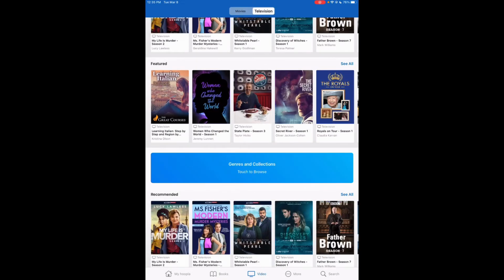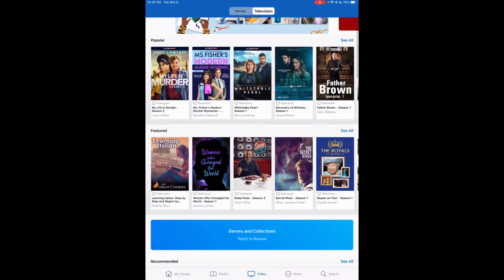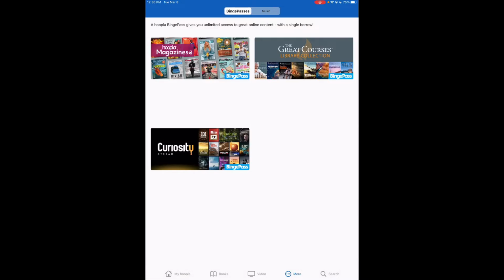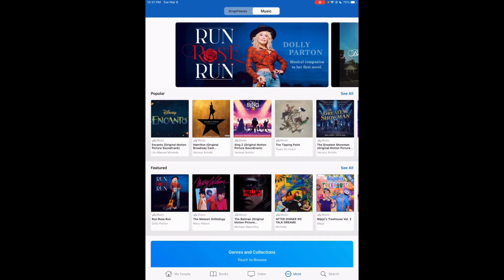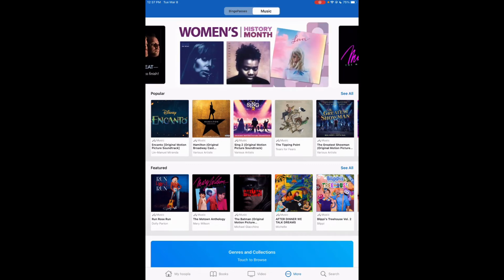The video tab runs in pretty much the same fashion. You can see different featured television shows, you can see popular television shows, as well as the genre and collections. Again, More is an interesting feature that Hoopla offers. In this tab, you'll see that we have binge passes. A binge pass is another kind of online borrowing service. Right now, there's access to CuriosityStream, the Great Courses, and popular magazines, so you have some learning and entertainment features in More. You can also find music in this tab. One album counts as one borrow, so you can borrow and listen to full music albums. That's a really nice feature.